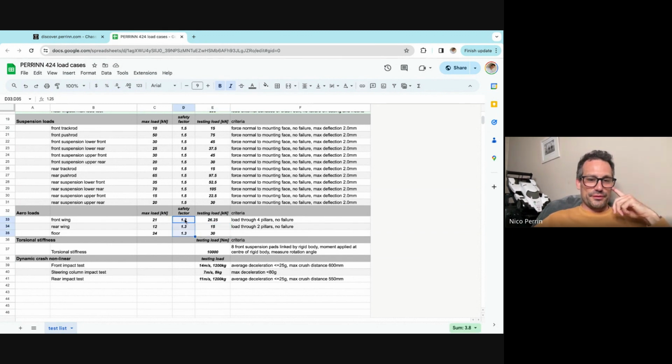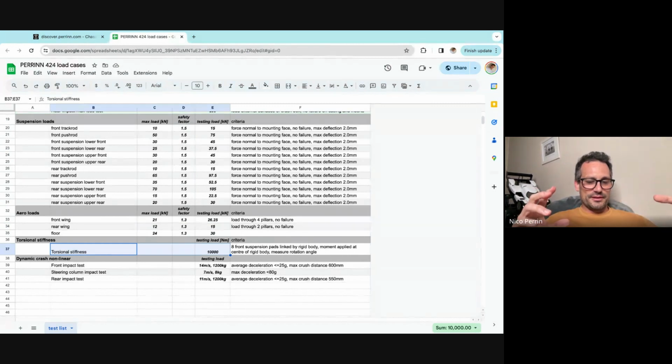We are putting a safety factor here. So the actual load measured is this one, then we multiply by 1.3, and the test load will be higher, just to give us a bit of margin. On the suspension, we're having a safety factor of 1.5. We also have a target for the torsional stiffness of the chassis of the whole car. So we are applying torsion from the front suspension to the rear suspension, and we're trying to keep the stiffness to a certain level for vehicle dynamics purposes.